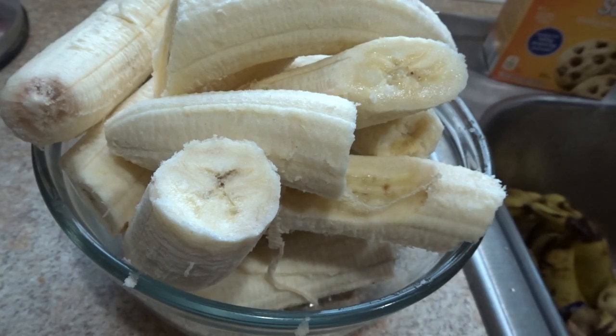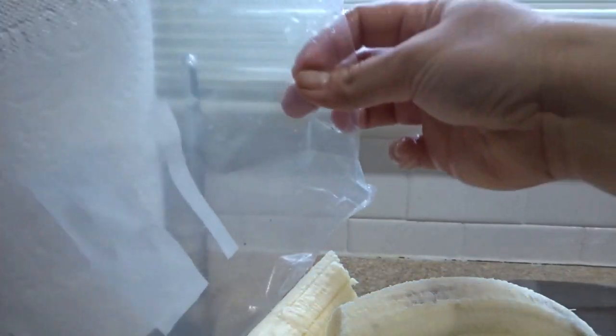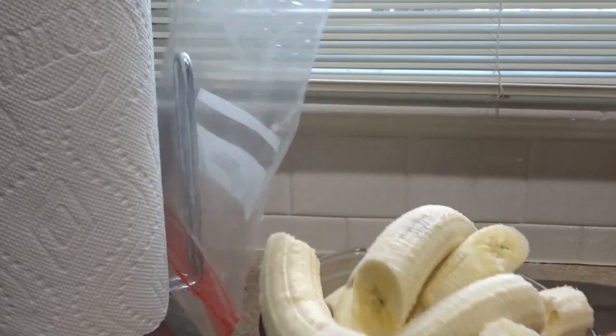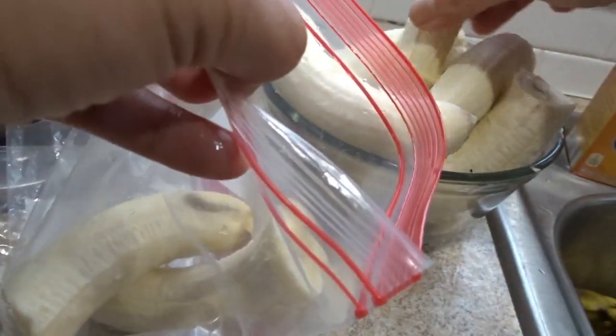Okay? And then, what I do is I reuse the Ziploc bags. After I used the frozen bananas, like this morning, I made a smoothie. So, I cleaned it and dried it like that. Hang it dry. And then, when it gets dried, it looks like this. Okay. So, I just reuse them. So, I don't need to buy every time. Don't throw it every time. So that's how I reuse my Ziploc bag. And then it is reusable. So we just reuse it again.